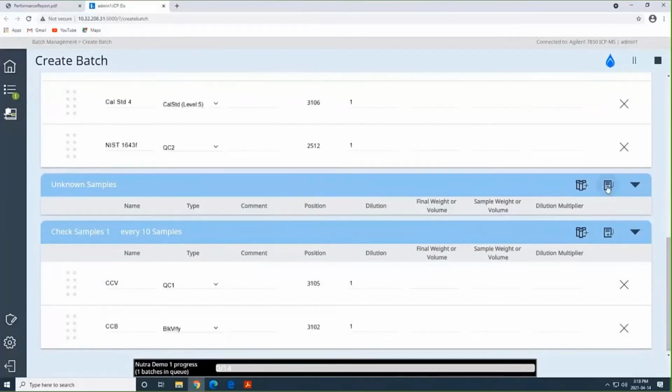Now, we can do this two ways. Probably the simplest way would be to import it from a LIMS so that you have all of the information that you want on your sample list. So sample ID, what the sample type is, and then maybe if you want to include the digestion information, how many grams were used, what the total volume is, and then any additional dilutions you might have done. So that would get pre-populated into the system from a LIMS.